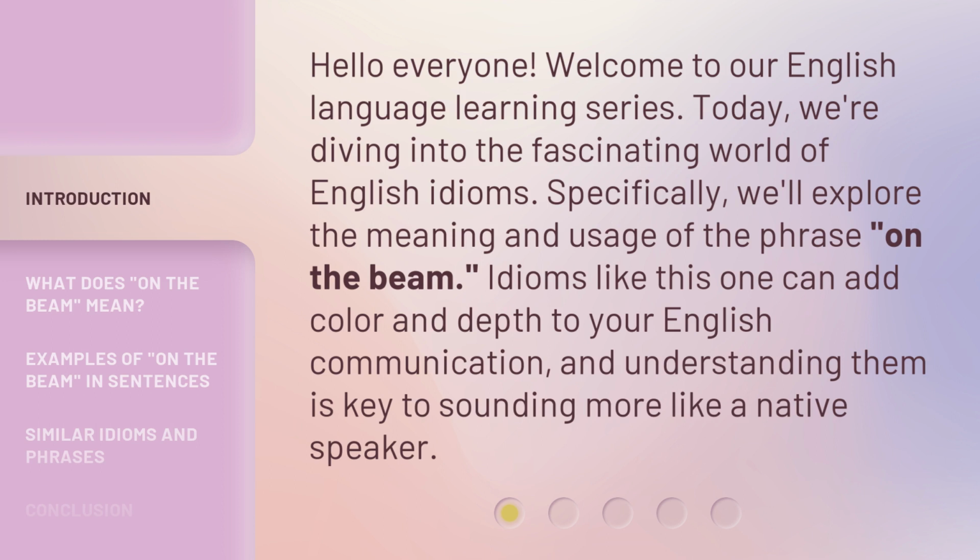Today, we're diving into the fascinating world of English idioms. Specifically, we'll explore the meaning and usage of the phrase, on the beam. Idioms like this one can add color and depth to your English communication, and understanding them is key to sounding more like a native speaker.